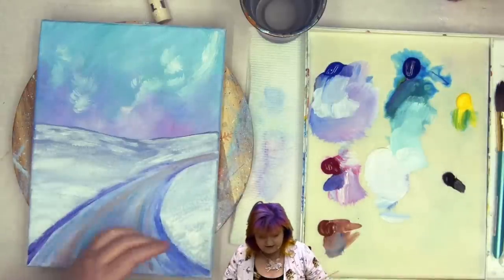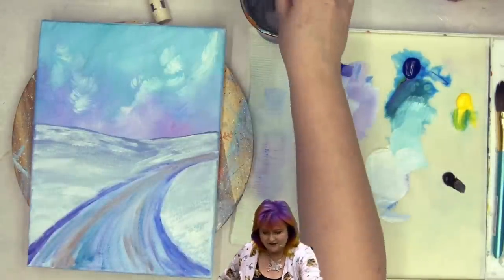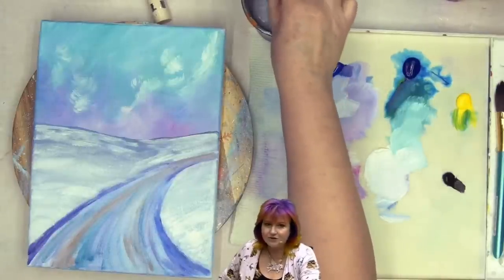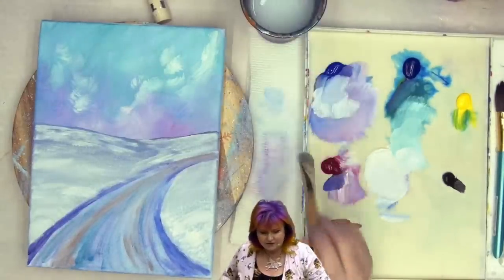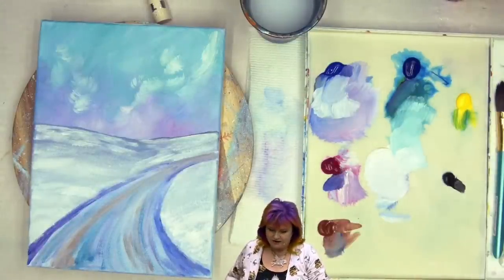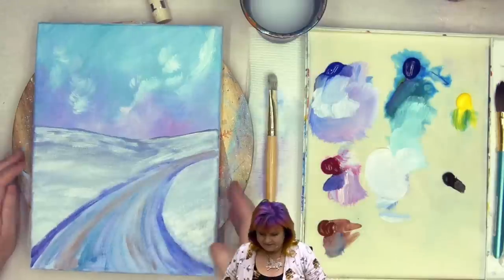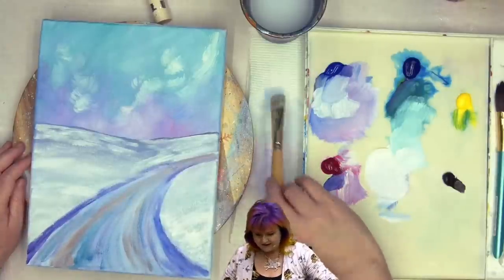I like to make sure that these edges are a little rough and kind of considered. I'm going to rinse this brush out. Sometimes when you've been dry brushing for a minute, it can be challenging because the paint starts to dry on the brush. I'm going to take a look at that and see if I like where it is. And then I'm going to add a little bit of white in the snow.